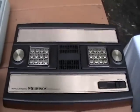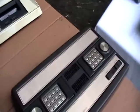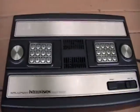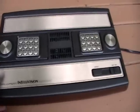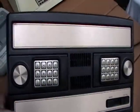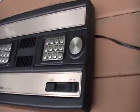Here's Intellivision, the original Intellivision right here. This showed you just how wonderful a game system could be back then. I mean, people who looked at this thought that they were witnessing a supercomputer. The system is really heavy, really nice. Back then, having this was the equivalent to having a nice piece of furniture in your house, even though I believe the games were only 4K, which is just a few pages of information.